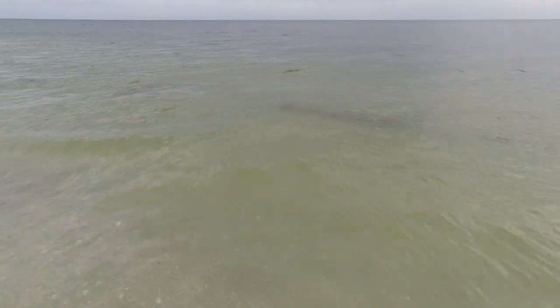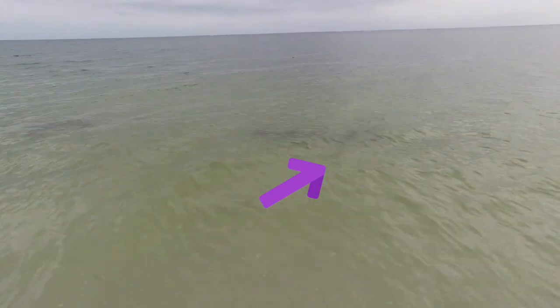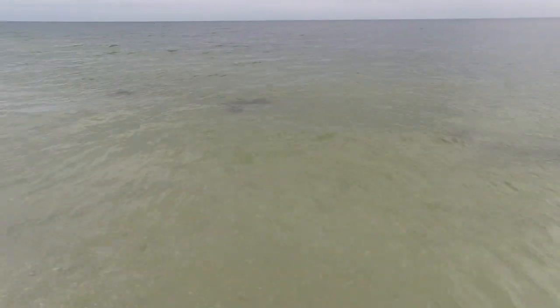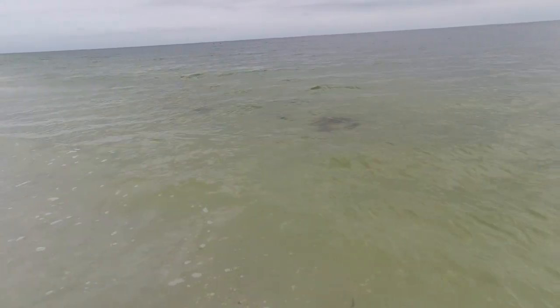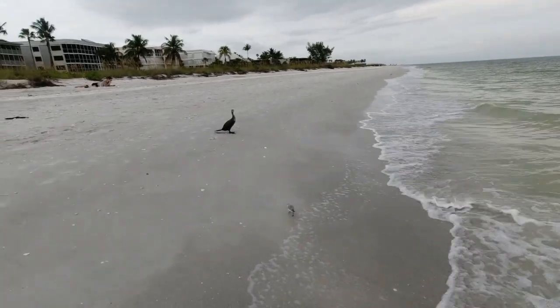There was a shape just offshore that I kept eyeing on this particular day, and I thought maybe it was a manatee or a shark. I think it was just more of this sargassum floating in a dense area, but I did keep an eye on it to make sure it wasn't a shark.